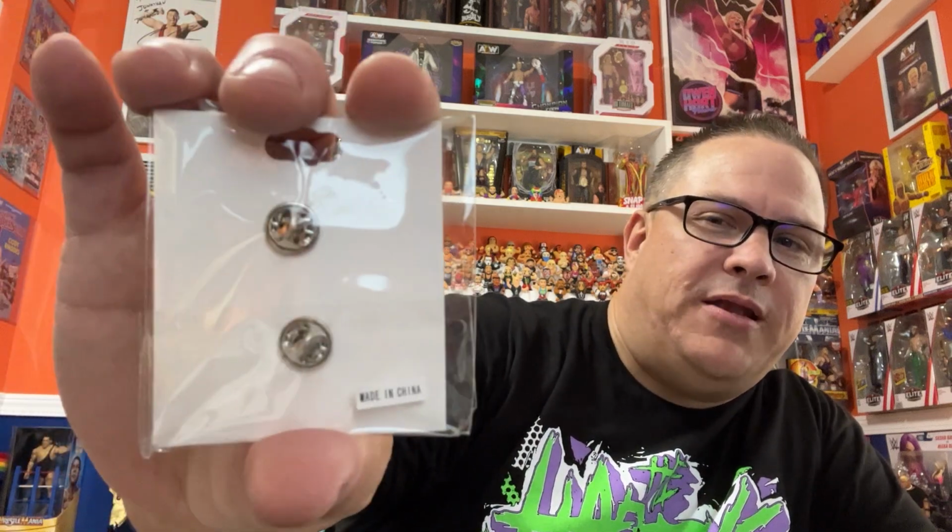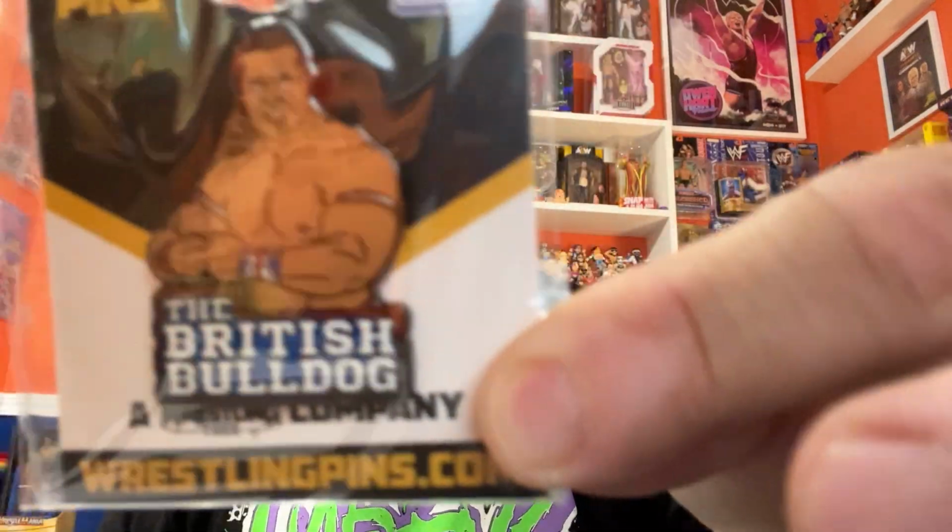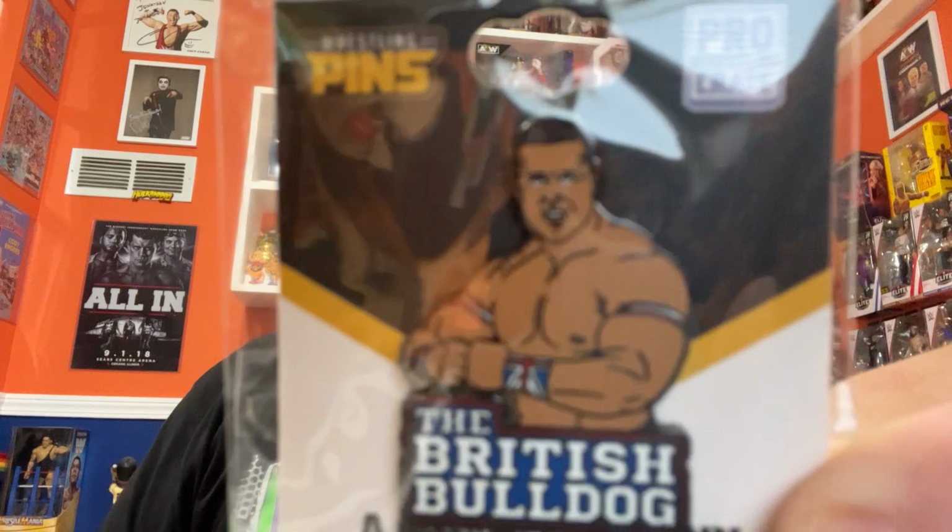Next up, we're going to grab our lapel pin. As I usually like to look at, we've got two backers on it there, so it's a substantial pin. And it's not the Chase version. I don't think I got the Chase Brawler either, because I see it in there. I've never got a Chase pin. It is the British Bulldog. So that's cool. Davey Boy Smith, the British Bulldog.